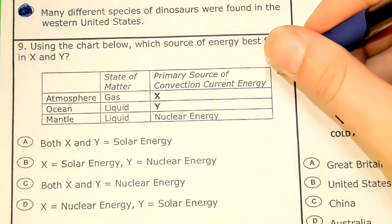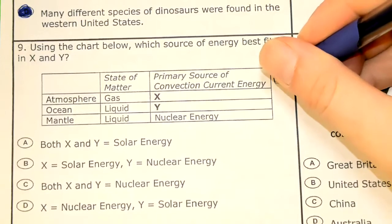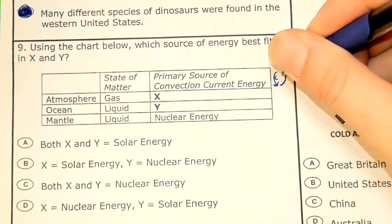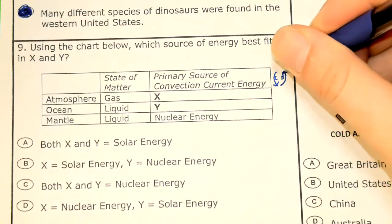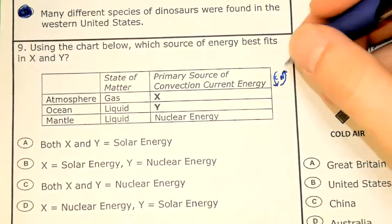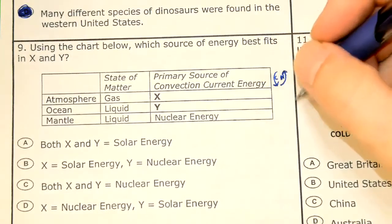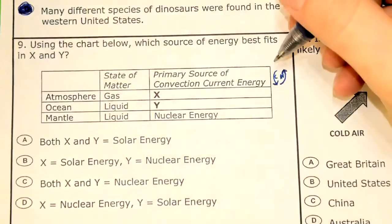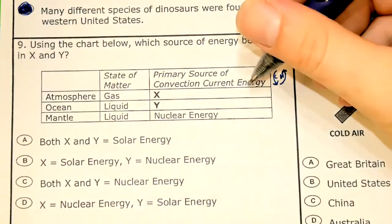Remember, convection is just cold goes down, hot goes up. Causes a circular motion, guys. Think about hot air balloons, hot air rises. Cold air drops. So cold air drops, hot air rises. This causes convection current. So what's causing our atmosphere to heat up or cool down?